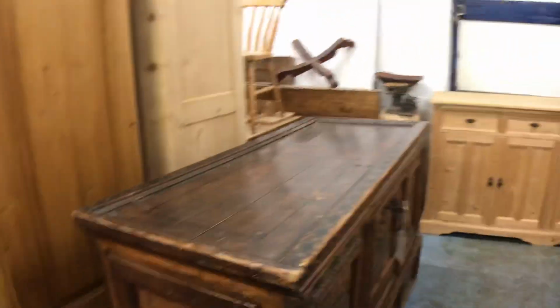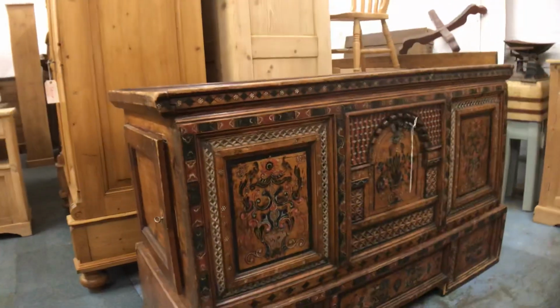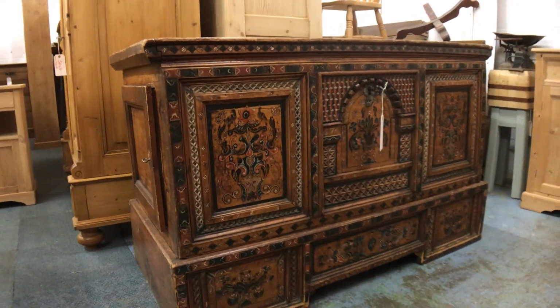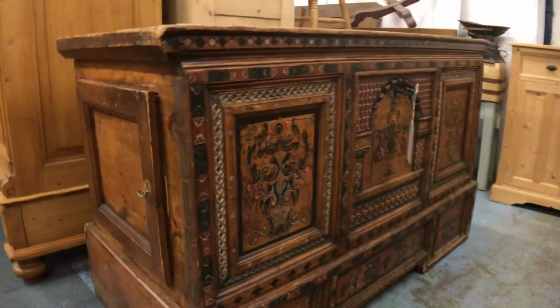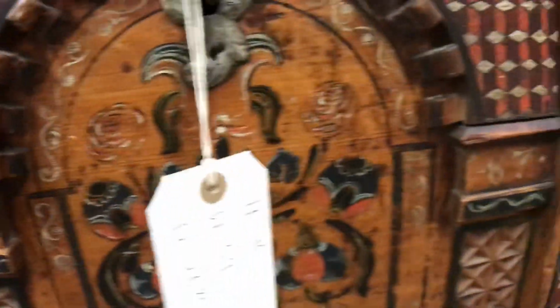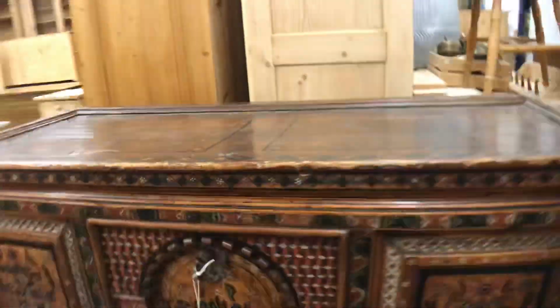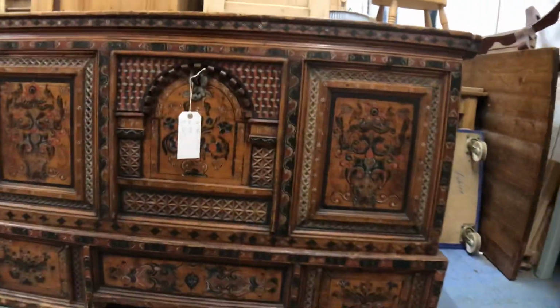Then, definitely the best piece of all. Absolutely beautiful, extremely old pine box. I'm going to do a bit of investigating about this because I don't know much about it yet. It was painted in 1787, so it's older than that. And it's absolutely stunning.